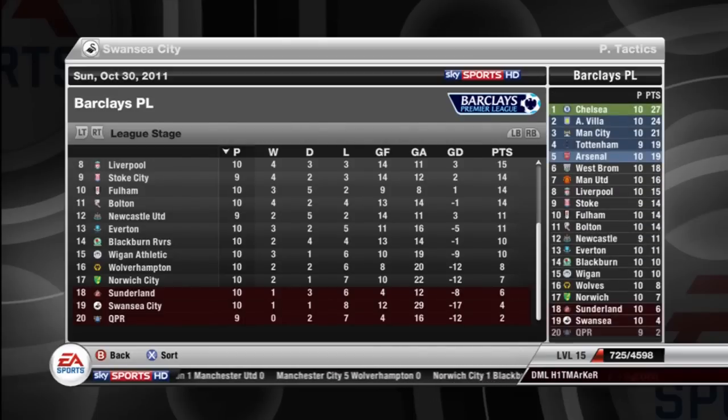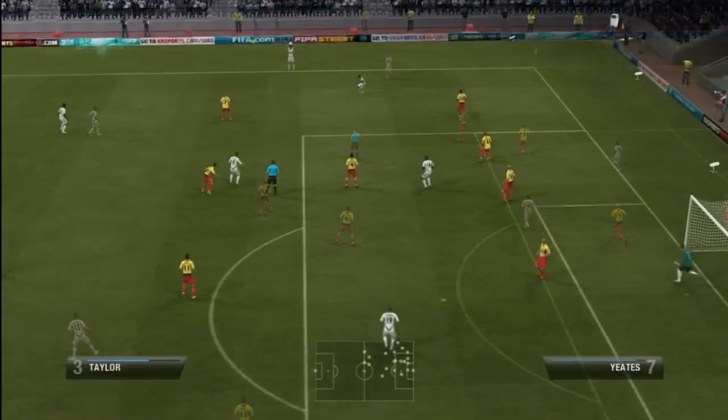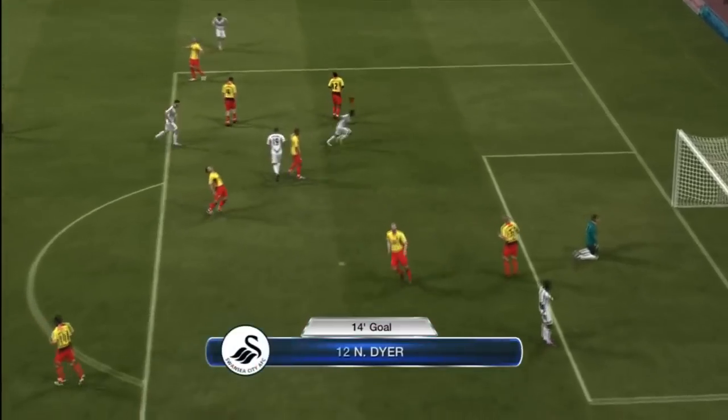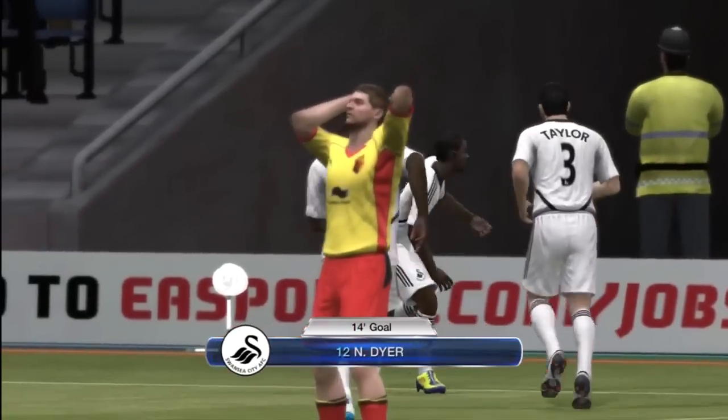That is ridiculous. But the goal of the month has to go to Nathan Dyer against Watford from the throw-in. This is an excellent goal. From the throw, early on, I forgot his name. But anyway, it was a beautiful goal, no doubt.